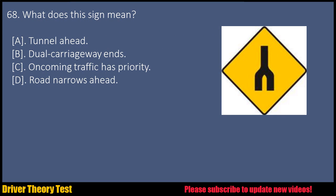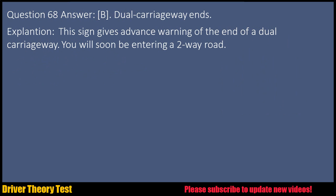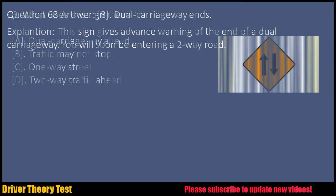Question 68. What does this sign mean? A. Tunnel ahead. B. Dual carriageway ends. C. Oncoming traffic has priority. D. Road narrows ahead. Answer: B. Dual carriageway ends. Explanation: this sign gives advance warning of the end of a dual carriageway. You will soon be entering a two-way road.